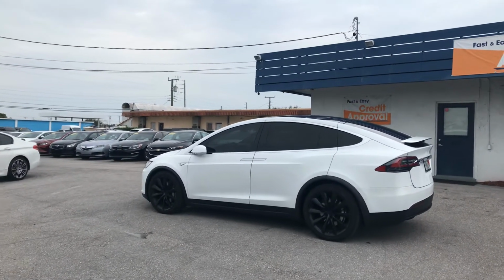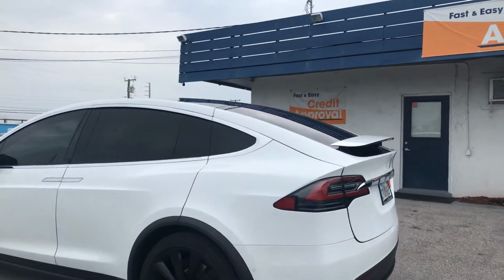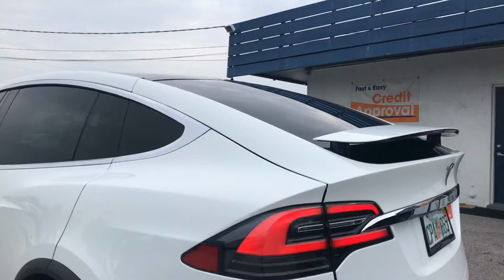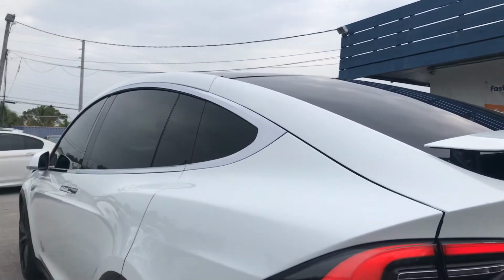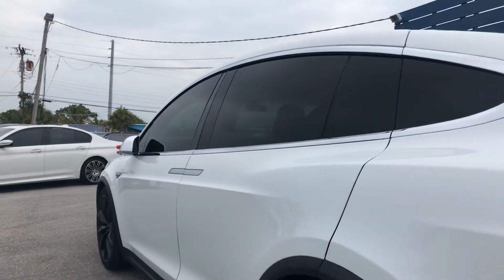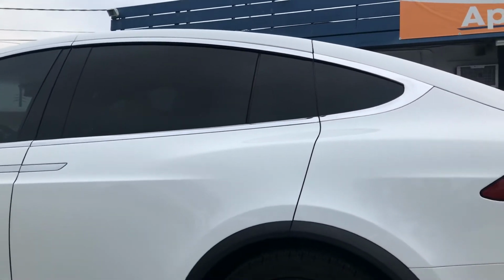I have the key in my pocket to this thing. As you see me walk up, you'll see the lights come on and unlock the door. There we go. All right, this vehicle is in really fantastic condition. Super excited to have this vehicle on the lot. I want to let you know something right up front.